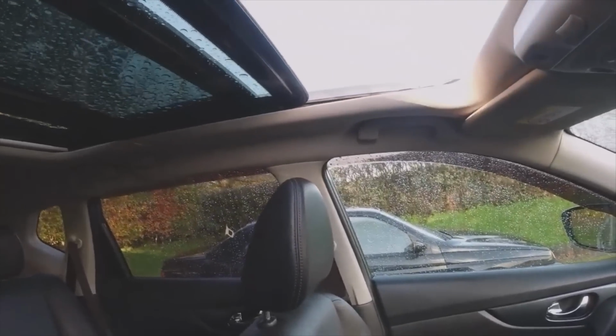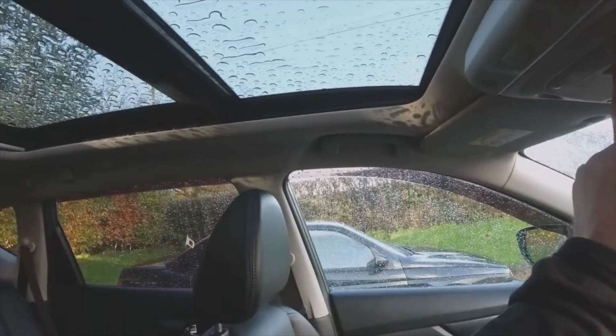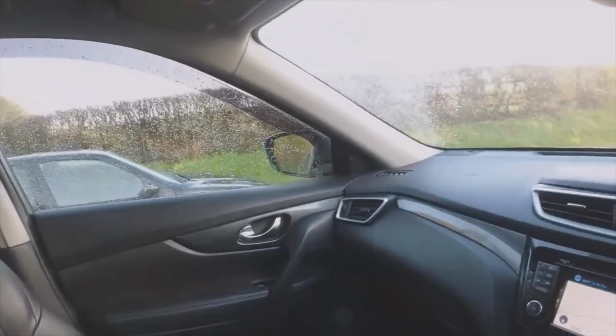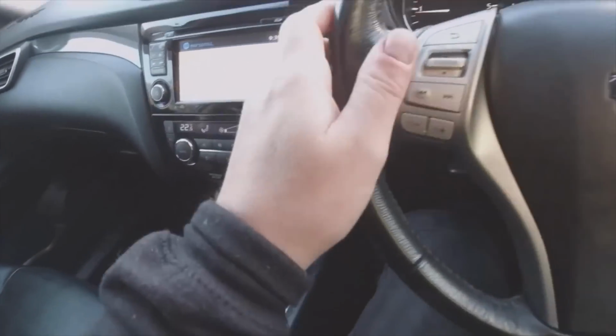So you've got a proper sunroof as well. I think there is a tilt function for that. If I hold it forwards, I think it might tilt. Oh no. I'll learn it. It's all working. All the chrome, everything in here is immaculate. All the buttons, no wear on any.